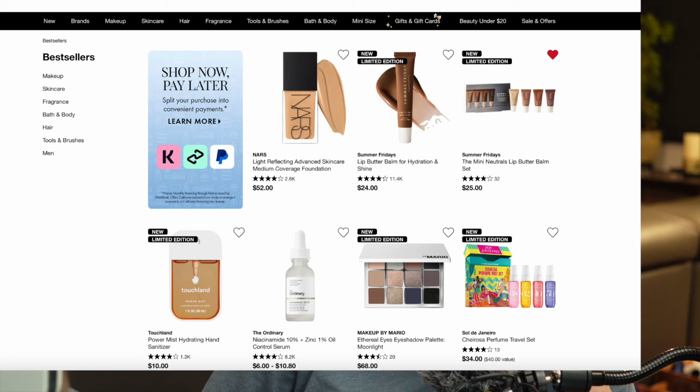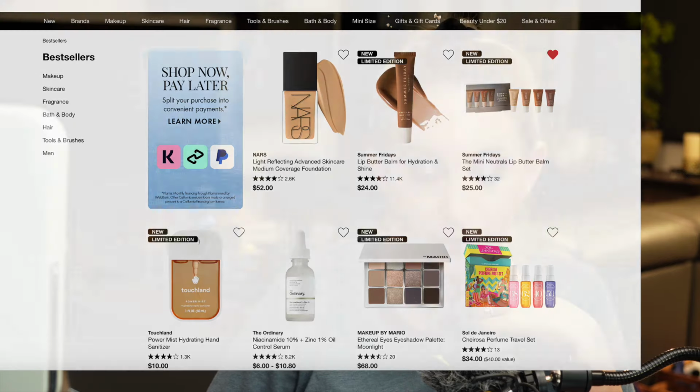Hopefully this is still fun. I've never really taken the time to even look at the Sephora bestsellers list. It just never even occurs to me to look over there, so this will be fun and interesting. And who knows, maybe I'll find something here to add to my wish list, but without further ado, let's jump in. So I'm going to start with the main bestseller page, and depending on what is and isn't interesting, I might go into other categories.